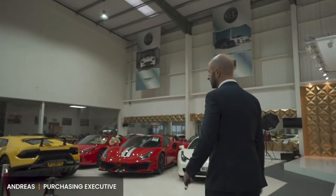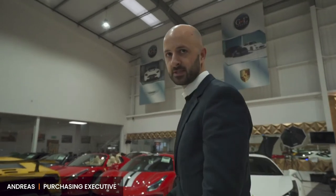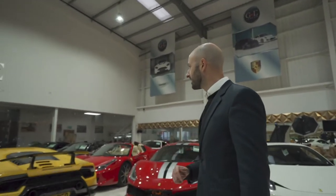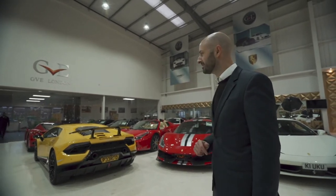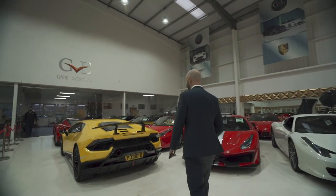Tomorrow. What's happening? Well, we've sold the black 488 Pista. Okay. So we need to get it out and get it gone. So, got to move these 2 cars. Joys of the job. Yes.